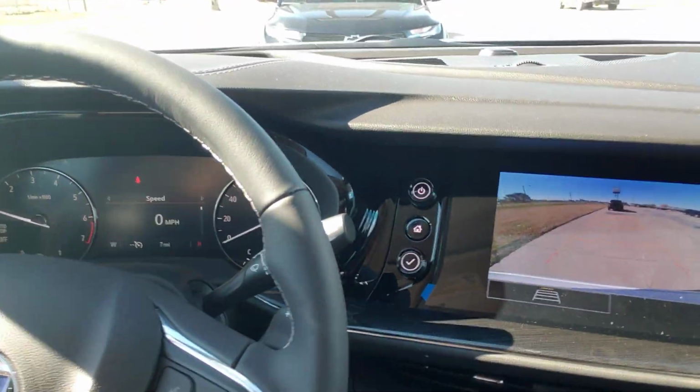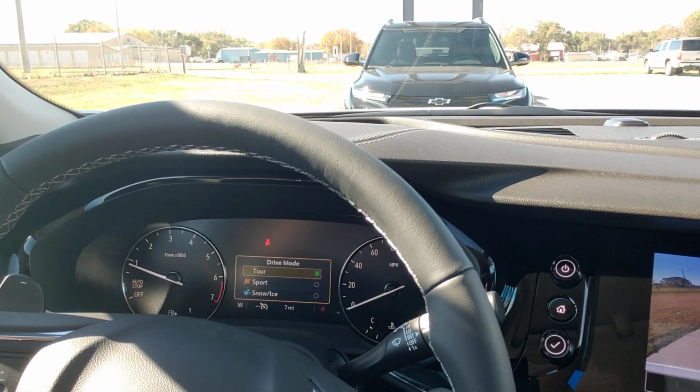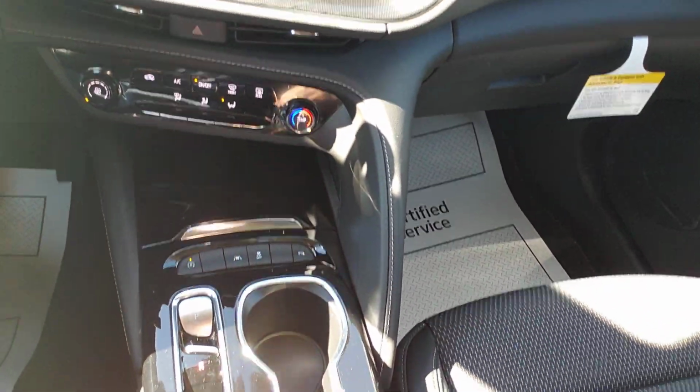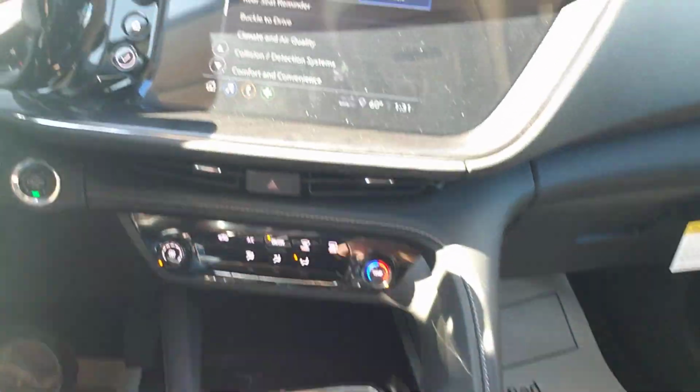We have Bluetooth capabilities. We got different little modes we can put the car into. Tour, snow, ice, sport mode. Yes, we want a Buick with a sport mode. Very important. We got drive. There's our parking brake. Push that P. Bam, you are in park.